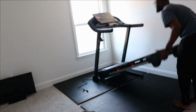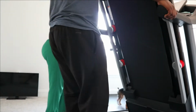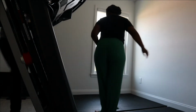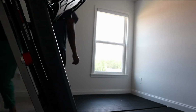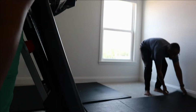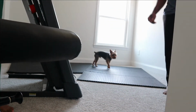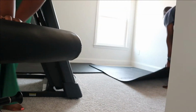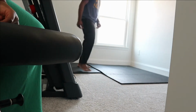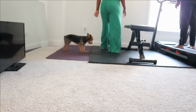The middle one is for the fan. Enough space to move this closer to the treadmill and just do it right here.